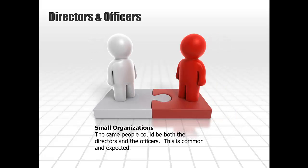In small organizations, the same people could be both the directors and the officers. And in fact, this is quite common and is expected. Many of you that are in the academy may be playing both roles right now, both the role of some of the directors and the role of some of the officers. And that's normal and expected. The IRS knows that all large organizations started out as small organizations. And so there were people wearing different hats, if you will, in that organization and multiple positions.